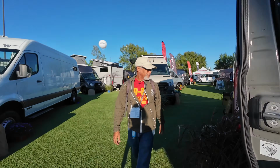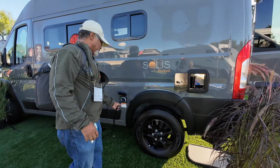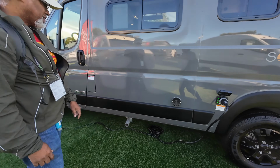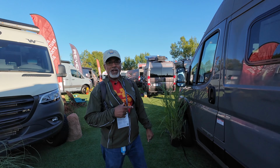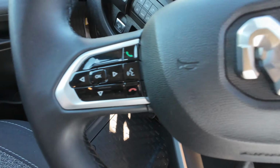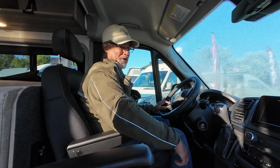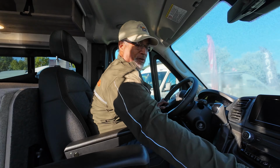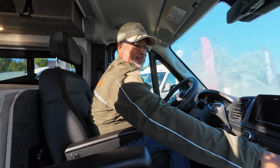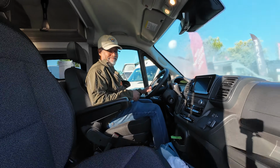Take a look around this way. Here you have access to your propane from the outside. You have your 30 amp power and your water heater vent. Let's hop inside and take a look at the driver's area. Here in the front, you have hands-free controls across your steering, touch screen in the middle for your Android and your Apple CarPlay, your typical van controls, but you also have a 12-volt power here, USB and USB-C, and these handy cup holders down at the bottom.